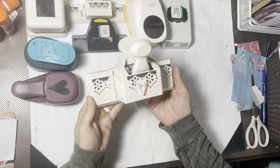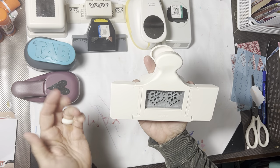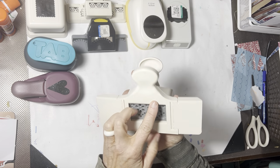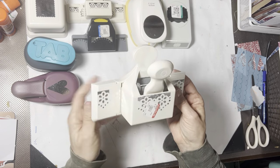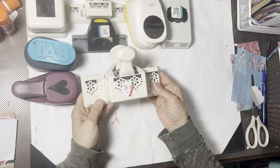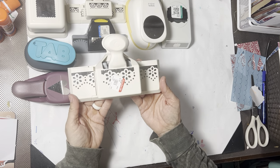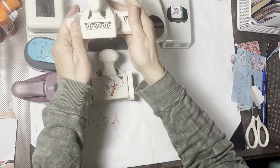Now this one's a big one. This is Martha Stewart. This is like a heavy heavy doily lace. They don't have an identifier on it in terms of what actual punch it is, but you can see it's like a lace. Really pretty. So I think we'll do that.